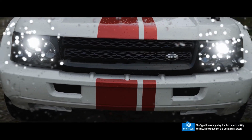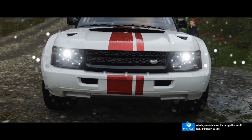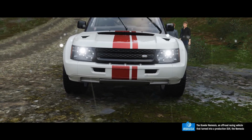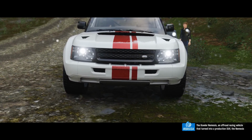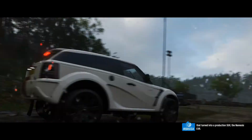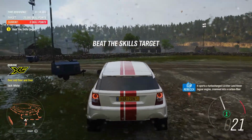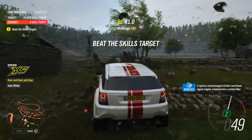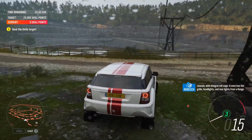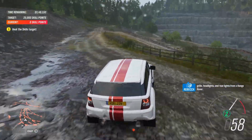Arguably the first sports utility vehicle, an evolution of the design that would lead ultimately to this. This is not a Land Rover. The Bowler Nemesis, an off-road racing vehicle that turned into a production SUV, the Nemesis EXR. It sports a turbocharged 5 litre Jaguar engine, crammed into a carbon fiber chassis with integral roll cage. It even has the headlights from a Range Rover.